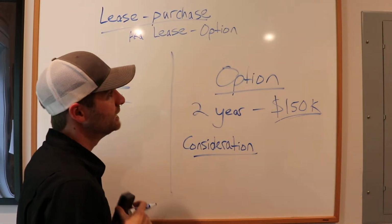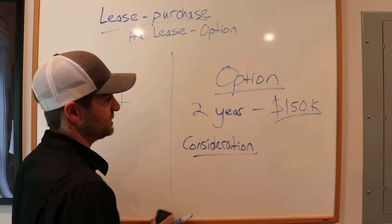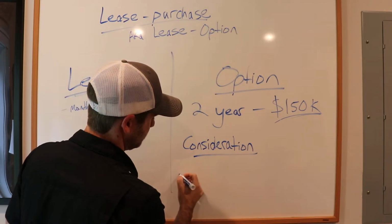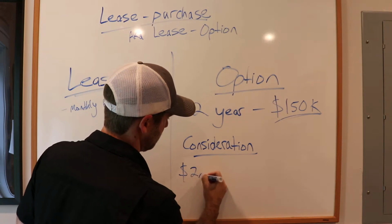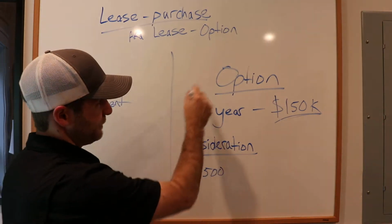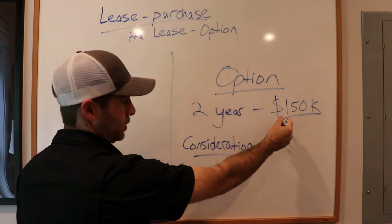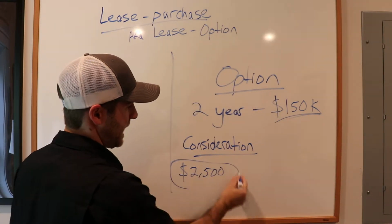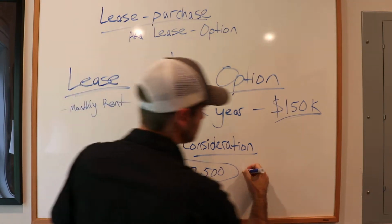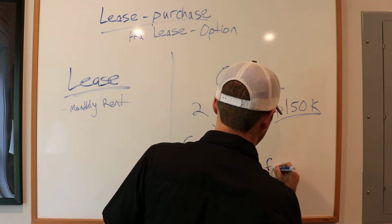In the simple case of doing a lease option or a lease purchase on your house, your consideration might be, I don't know, let's just call it $2,500 in this case. So basically, the buyer, your future buyer, will give you in cash today $2,500 cash that's non-refundable.